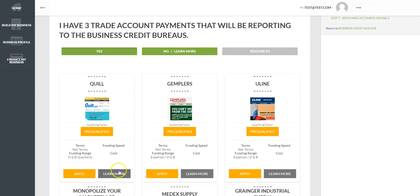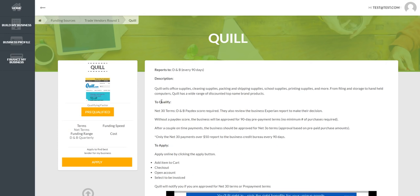So you're able to get real usable credit to buy things that you're probably buying now already, such as office supplies. But in doing so, you're actually obtaining credit for your EIN number, building a credit profile, building a business credit score, and obtaining trade lines that will help you start getting more and more credit.